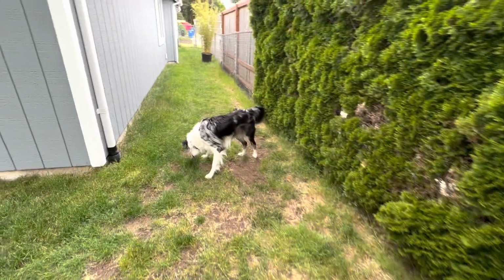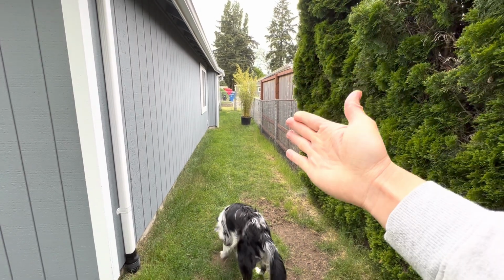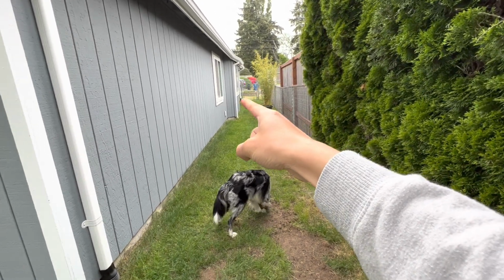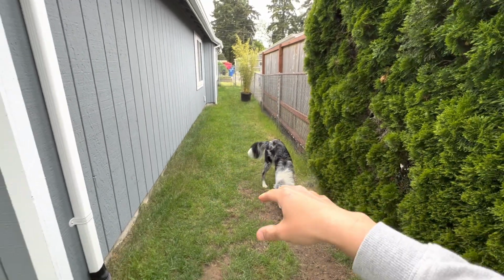Okay. And then this is the edge of the garden. We wanted to build some fencing between us and the neighbors eventually, but there's a window over here that goes into our living room, and our neighbor's window is just right there. So we just needed something to block out and create some privacy.